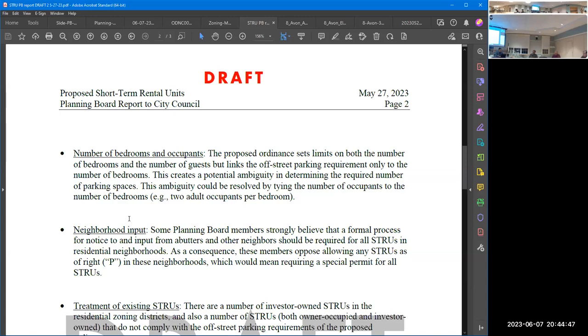I'm concerned that without things like limitations on the number of units in a neighborhood, without. What if I just struck that last sentence? I just say, some planning board members strongly believe in the formal process for those two, and input from abutters and other neighbors should be required for all of this tier use in residential neighborhoods. That's fine, but I would add one thing to that sentence. I would say, in the absence of other limitations to number of units, et cetera, input from abutters and other neighbors should be required. Meaning potentially a cap, by neighborhood district or something like that.